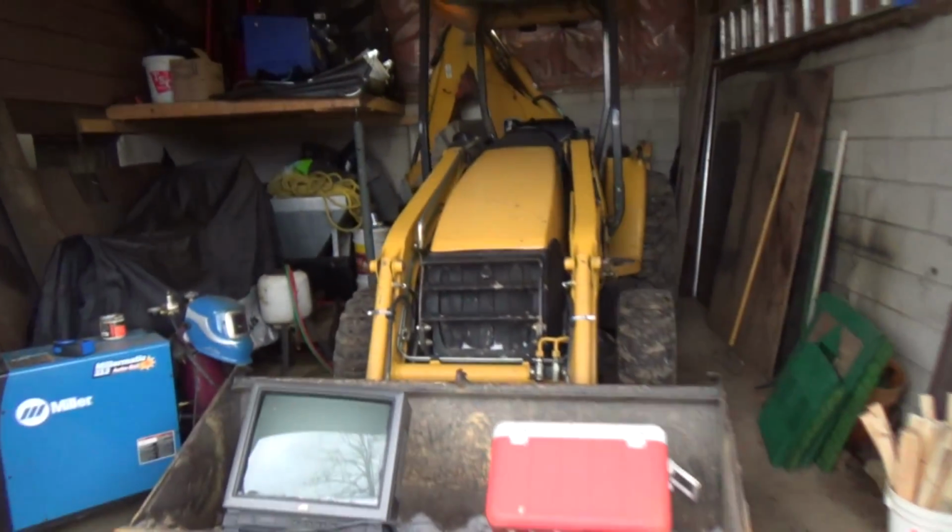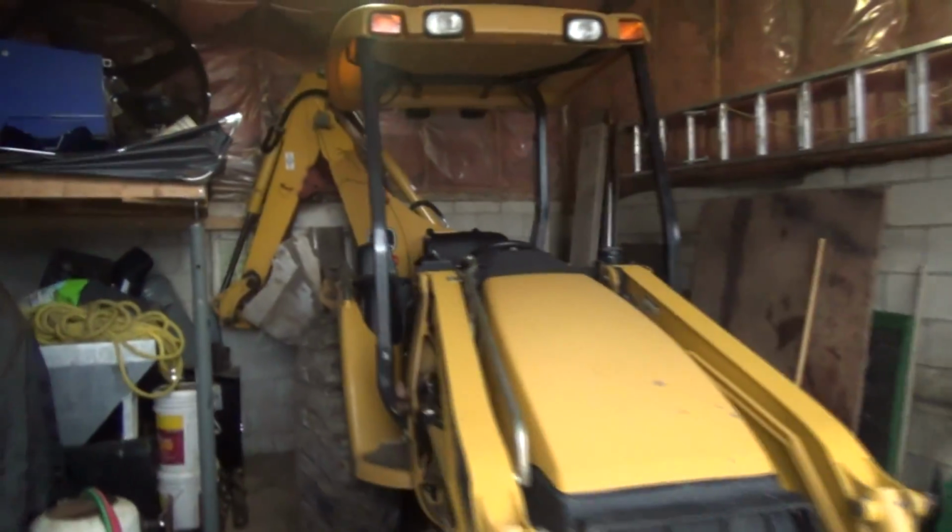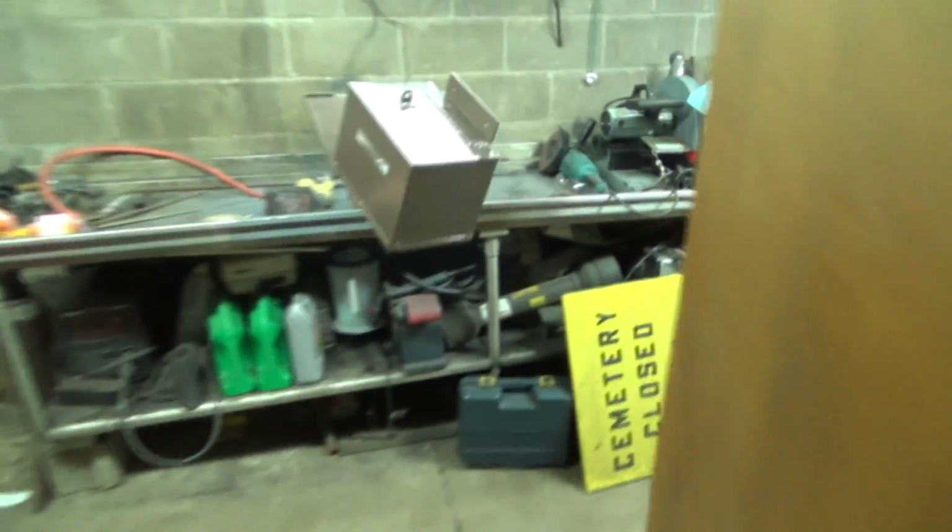Well, in case you've ever wondered how that gets parked, that's how that gets parked. Just something like that. Okay, while we're down here, oh, cold air. Have a look at our box.